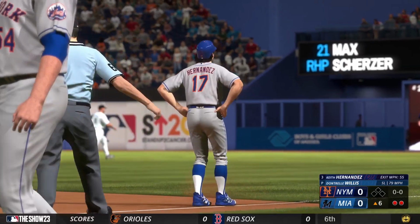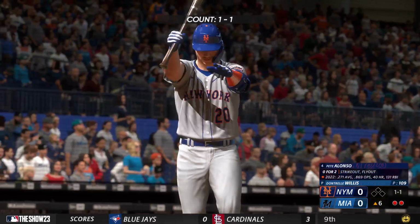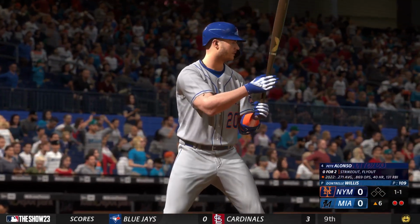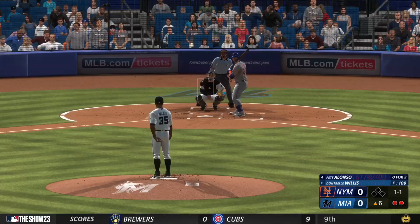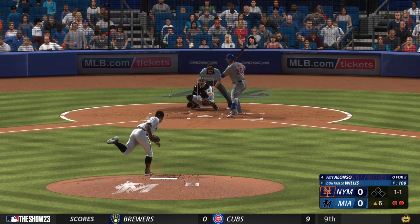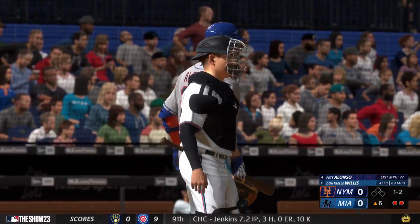Designated hitter, Pete Alonso. Here's Pete Alonso. The outfield playing him to pull, with the center fielder positioned in that left center field gap. The lefty ready, and a 1-1. On the ground to third, and he picks it up in foul territory.